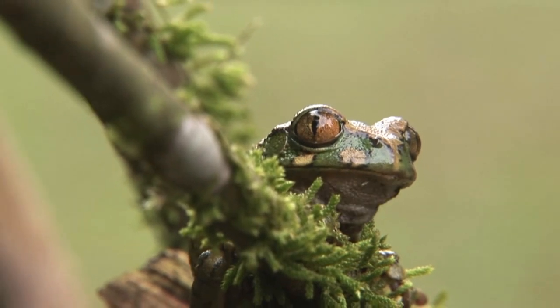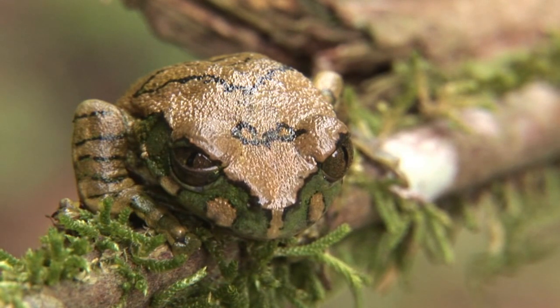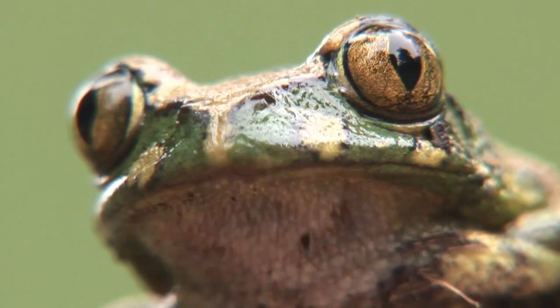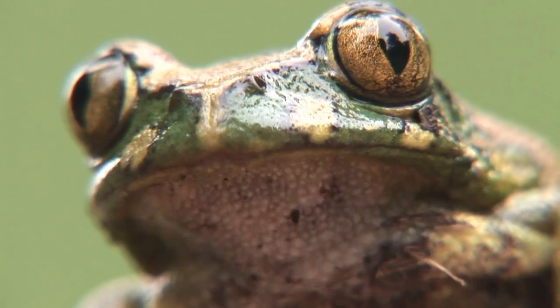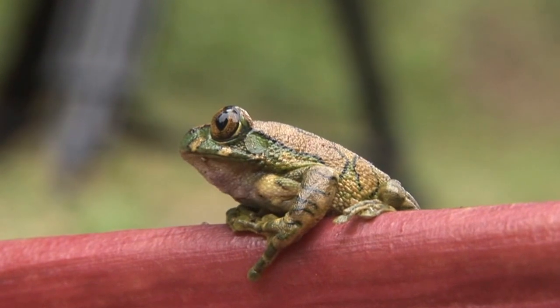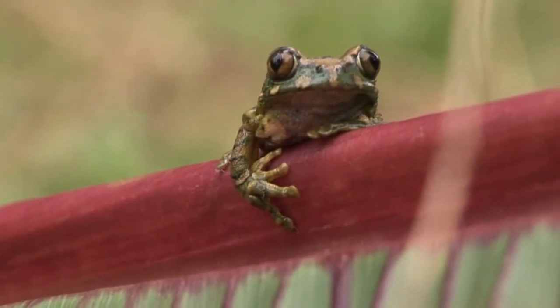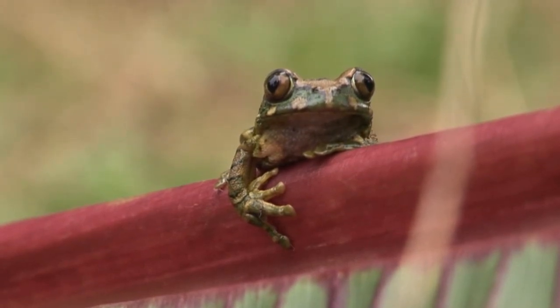The animals in the Poroto Mountains are brownish, but have some green patches and are an intermediate between the two phases. The eyes are very big compared to the body size and are golden with brown lines and flecks. The large toe pads are used for climbing and clinging onto leaves after long distance jumps.